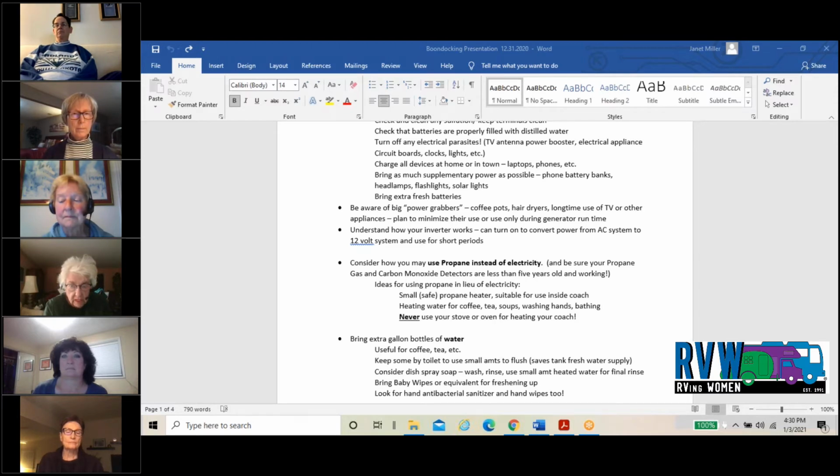One of the things, if you have a dual detector, which is propane and carbon monoxide combined, these are a tough one to handle, because the propane is heavier than air. So the propane will be at the bottom of the rig and the carbon monoxide is lighter than air, so it's going to be up higher. And so they're not compatible. So what I do is I have a separate carbon monoxide detector that I take from the house out in the RV, so that I wake up every morning.